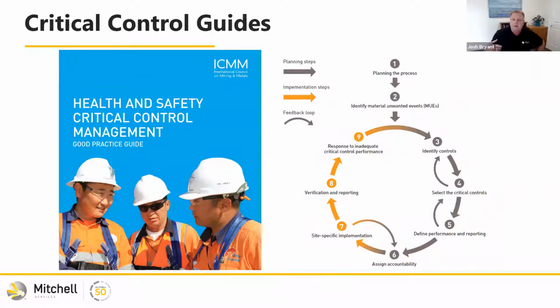So the guide gives basically a flow of how things should be done when you're implementing critical risk management. There's planning, then you identify your material unwanted events, then look at the controls for those, select the critical controls, then look at your reporting and who's going to be accountable for it, and then look at the implementation of these.